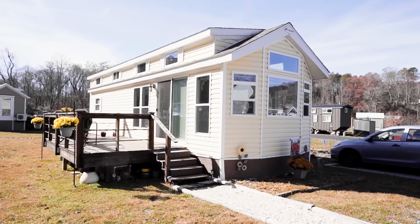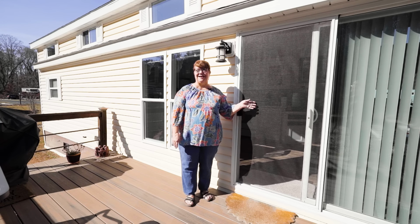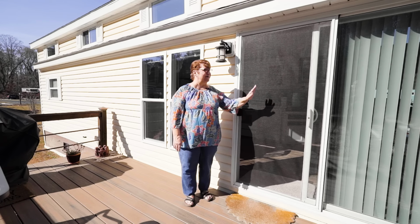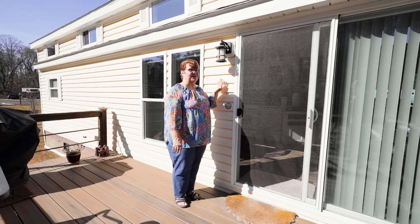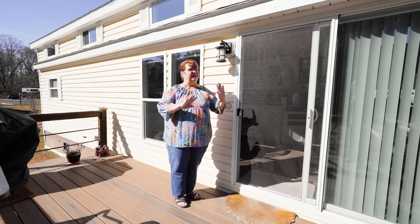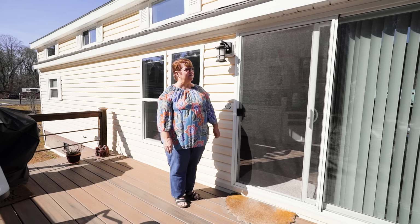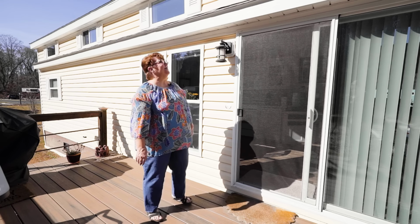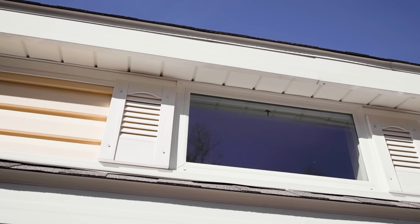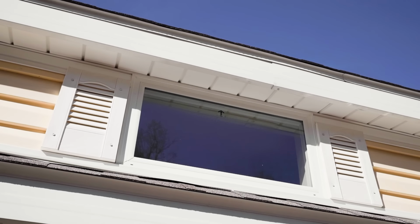So one of the things I wanted was a sliding glass door. I just felt like that was a better use of the space. So I'm really happy with that. I have vinyl siding, which is really great because it's just so easy to clean. I just have to power wash it like once a year, and any dirt that's gotten on it just comes right off. I also love this little feature up here where my windows are up higher, these little tiny shutters. I just think they're so cute.